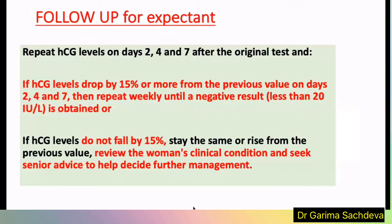Then how do you follow up these patients post-expectant management? So you have to, one, on admission you'll do a beta HCG, then you have to repeat the beta HCG on days 2, 4 and 7. Okay, if between day 2, 4 and 7 the drop is 15% or more, then you do it weekly beta HCG until it comes out to be negative. Okay, understood. This is important.